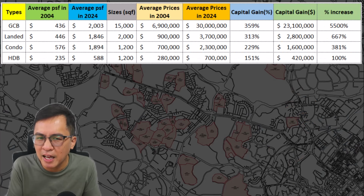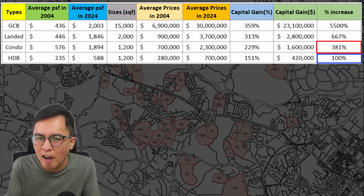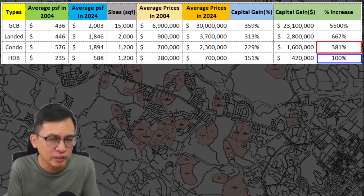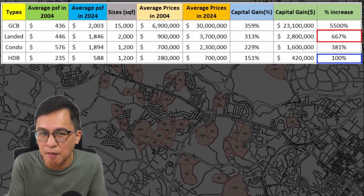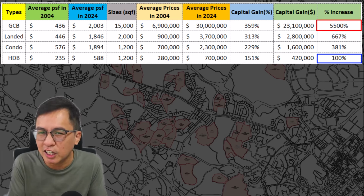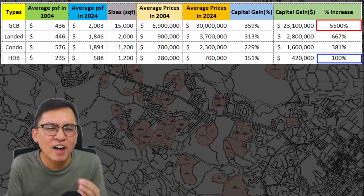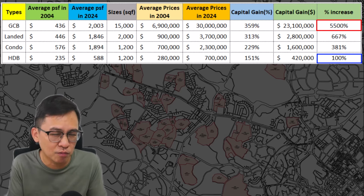If we compare them again between the various housing types, at a quick glance, a condo will have made 381% more than a HDB flat. A typical inter-terrace will make 667% more than the same HDB flat. As for the crème de la crème, it made 5,500% more than the same HDB flat, or 55 times more.